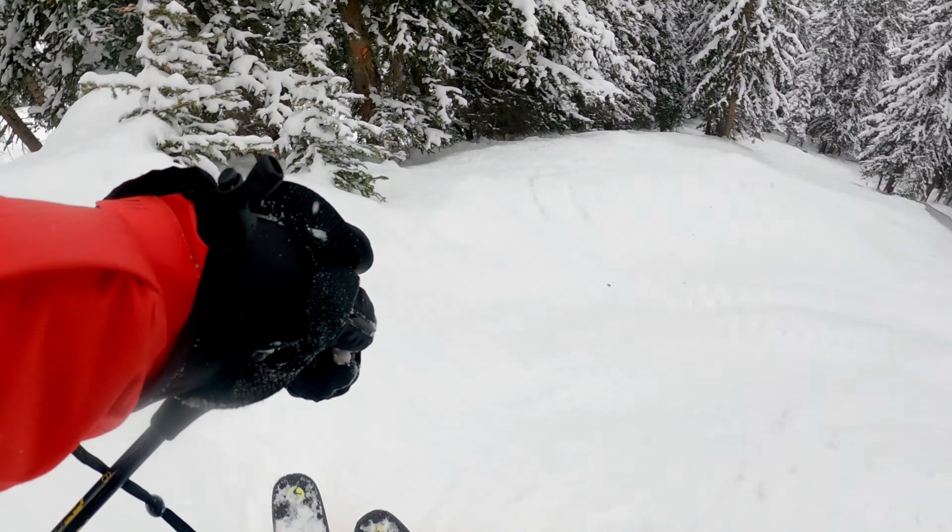Oh, the legs are burning. Heck yeah. Trees, steep in the trees. Oh yeah. I don't know where to go from here. It's tight.